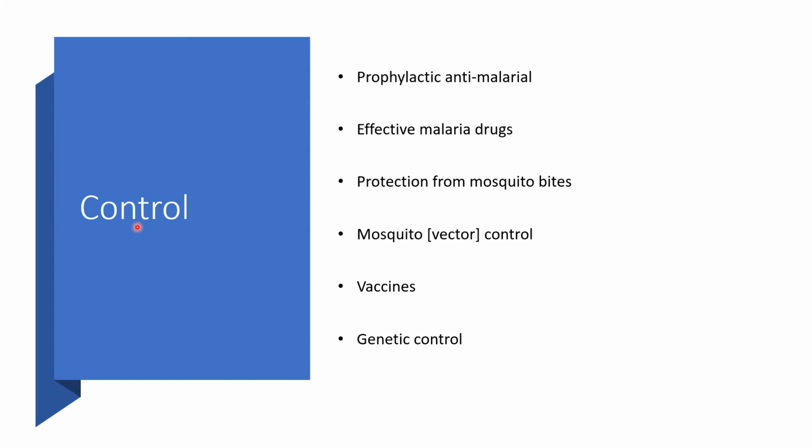Now the control. We will control using prophylactic anti-malaria drugs, effective malaria drugs, protection from mosquito bites, mosquito control itself, the use of vaccines, and genetic control. We'll go through all these topics one by one in a bit.